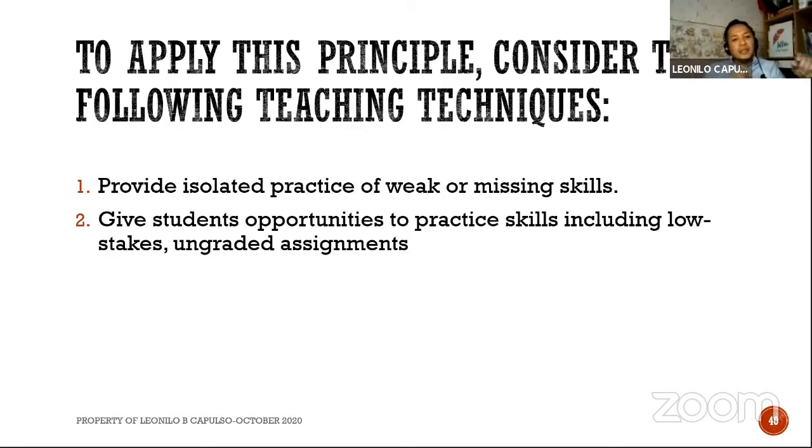You provide isolated practice of weak or missing skills. Kapag may nakikita ka na medyo mahina yung bata, you provide intervention, you provide remediation, and we're doing this already, teachers. Kasama din to sa ating weekly home learning plan. Give students opportunities to practice skills.